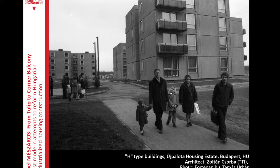In these four-story buildings, two 70 square meter apartments were established on each floor, with French balconies on the facades. Unfortunately, this building type was not capable of spreading countrywide because its relatively high costs were above average housing standards. Only some dozen of the H types were built in other estates.